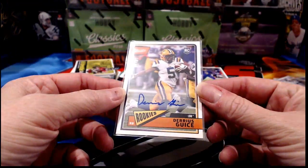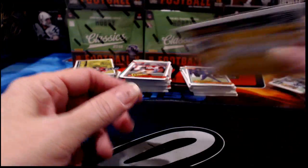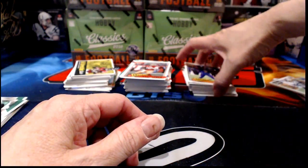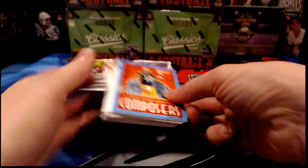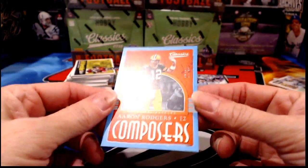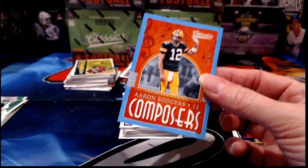Here comes a nice little Darius Guice, numbered to 49 for the Redskins. One of the more anticipated running backs out of this draft class. Aaron Rodgers, numbered to 10 for the Packers on the composer's insert.